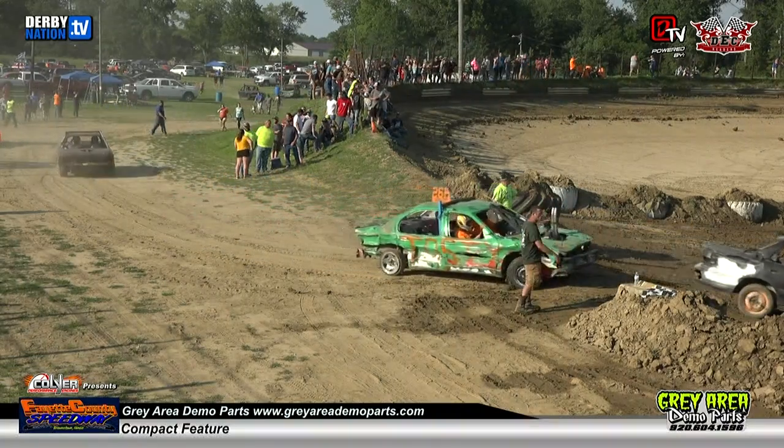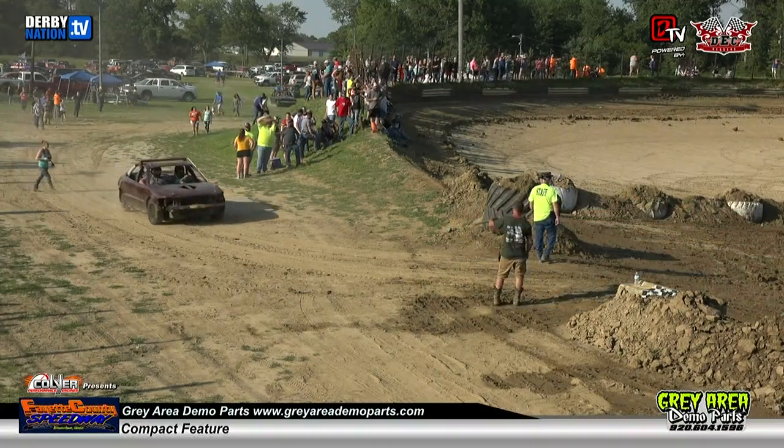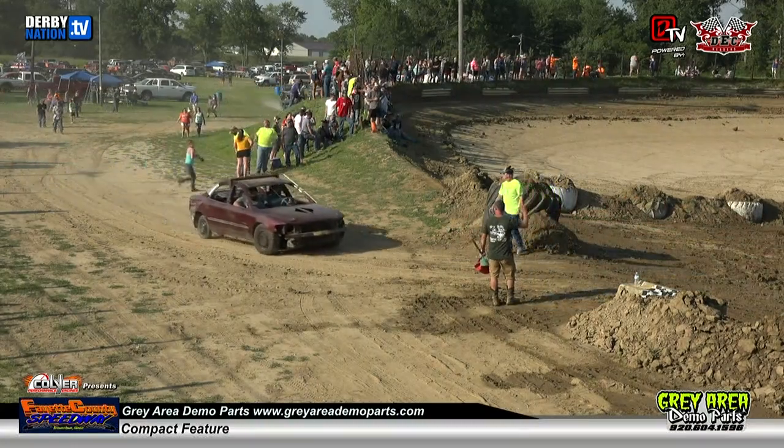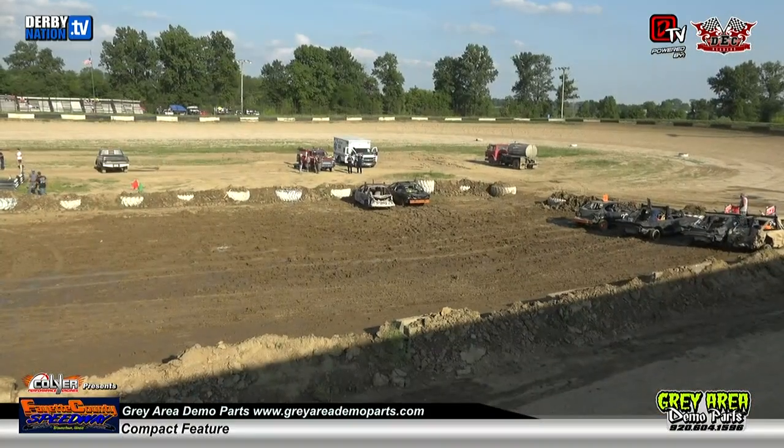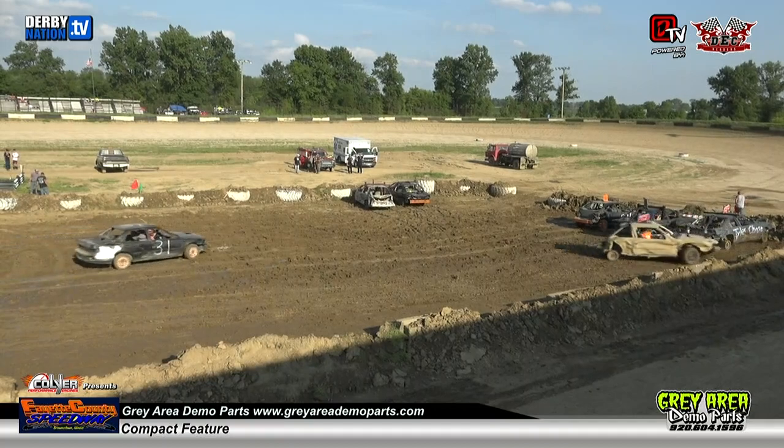So a good amount of drivers out here for this compact feature, and looks like some family groups as well. We got the Pattons out there, the Rakers, the McPeaks, the Fenders, all have a couple of cars each.